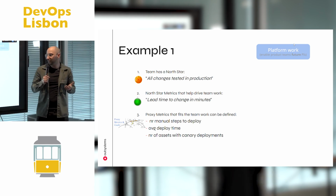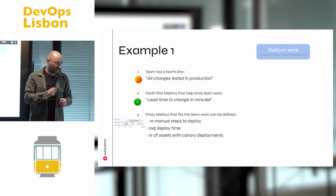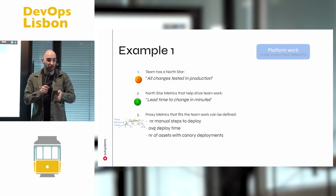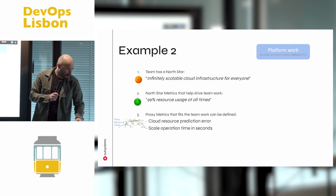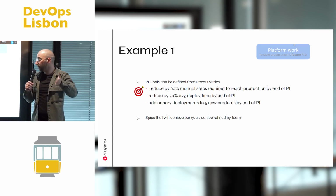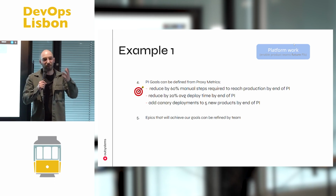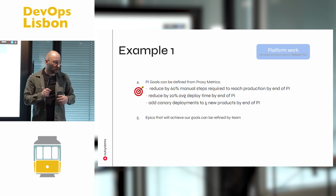So we can start defining some proxy metrics like the number of manual steps to deploy, the average deploy time, or even the number of assets with canary deployments. And those actually can be influenced solely by our team. So with those, we can then define our PI goals. Maybe we want this PI to focus on reducing 60% of manual steps. We want to reduce 20% of the average deploy time, or we want to add canary deployments to 5 new products. That could be our goal for this PI. And only then we start planning.